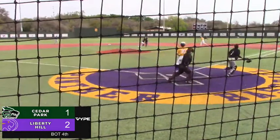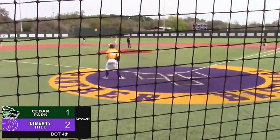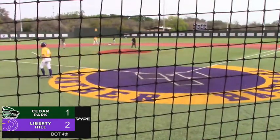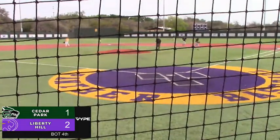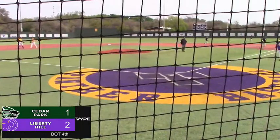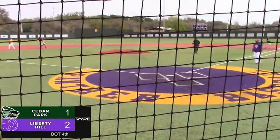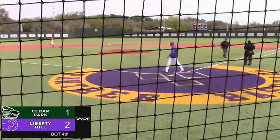He'll swing on the first one. This might hang up for Warden right in front of his dugout. Makes a nice play. Neuenschwander will go down on the first pitch. And that'll do it for the bottom part of the 4th. Still a tight one here. We go into the 5th. Cedar Park 1, Liberty Hill 2.